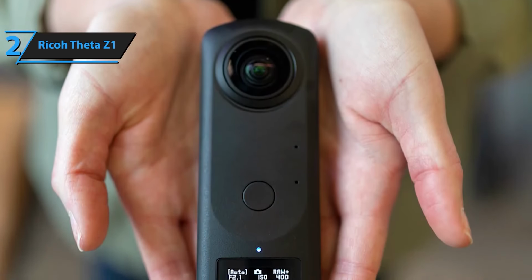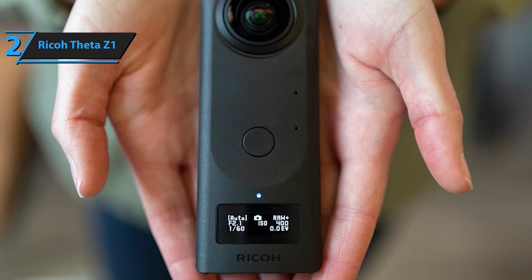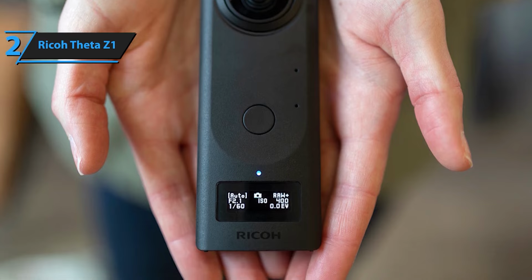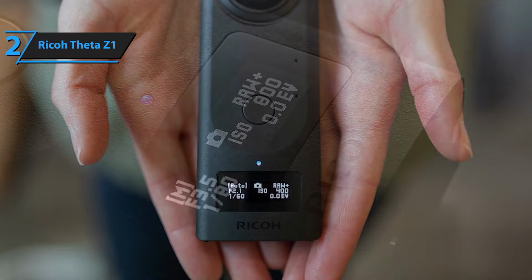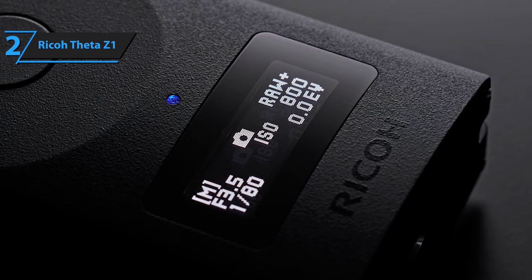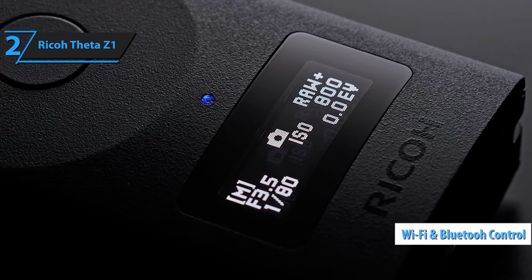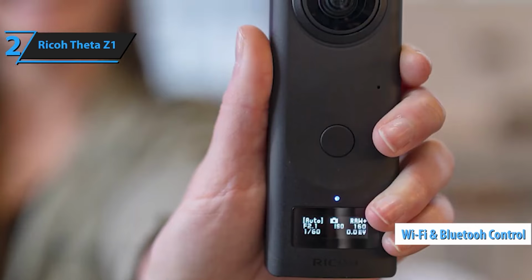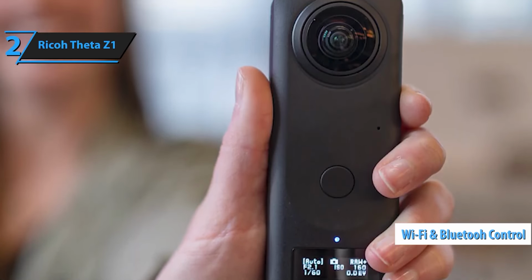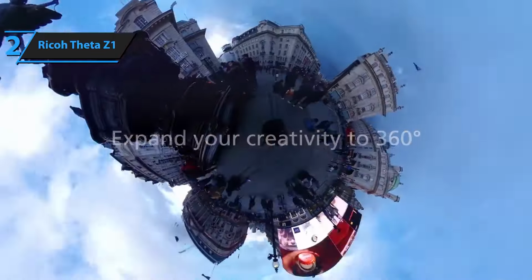Share your creations quickly and easily with high-speed wireless transfer. The Theta Z1's advanced wireless capabilities ensure fast and seamless data transfer to your devices, so you can edit, upload, and share your content in no time. The Theta Z1 also offers advanced shooting modes and raw image support, giving you complete control over your post-processing. It's the go-to choice for photographers who demand the best in image quality.